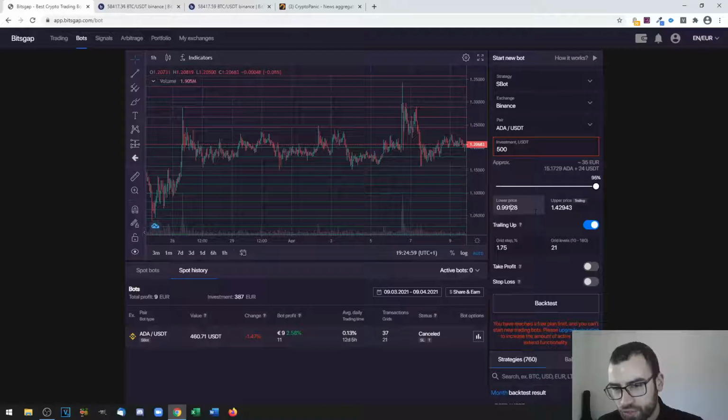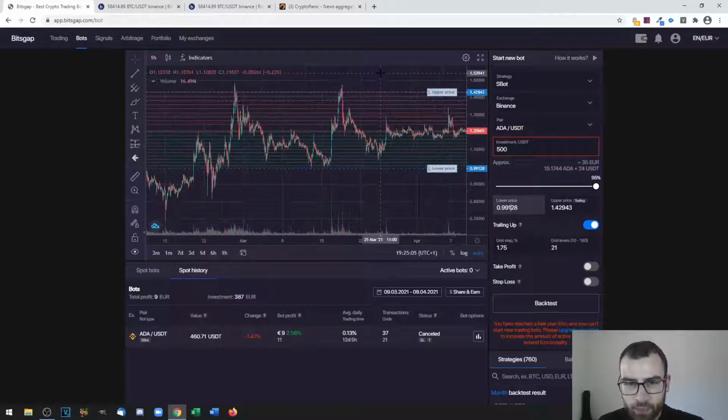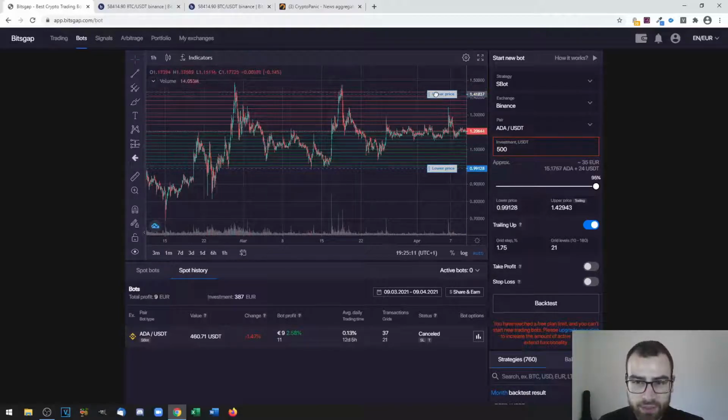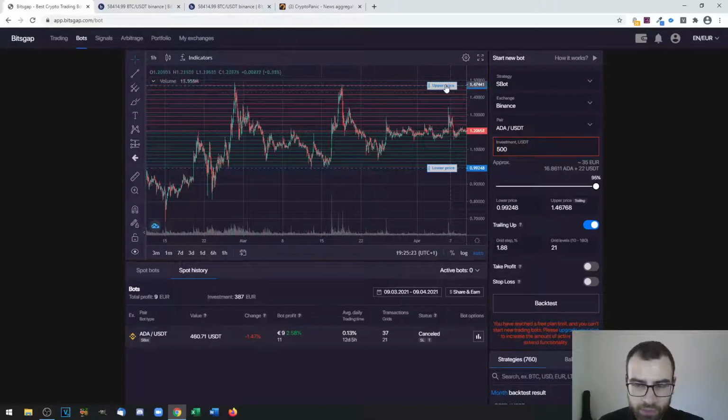Now you can choose the lower price and the upper price, but an easy way to set it up, or actually the easiest, would be to slide the upper price and lower price by clicking on it, and then you can choose the range in which the bot will work. So if you think that the price won't go above this line right here of the upper price, you can just slide it down, in my example, and then you will be able to save a little bit on your budget or on your investment, but also narrow down your range, which would make the bot actually make more trades.